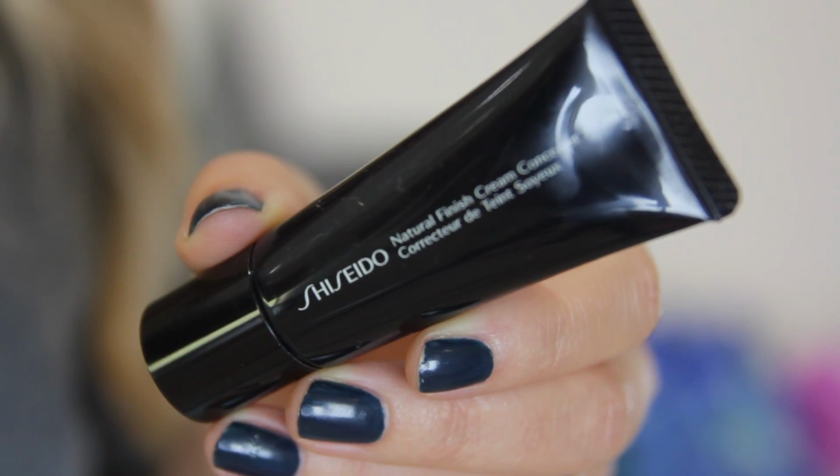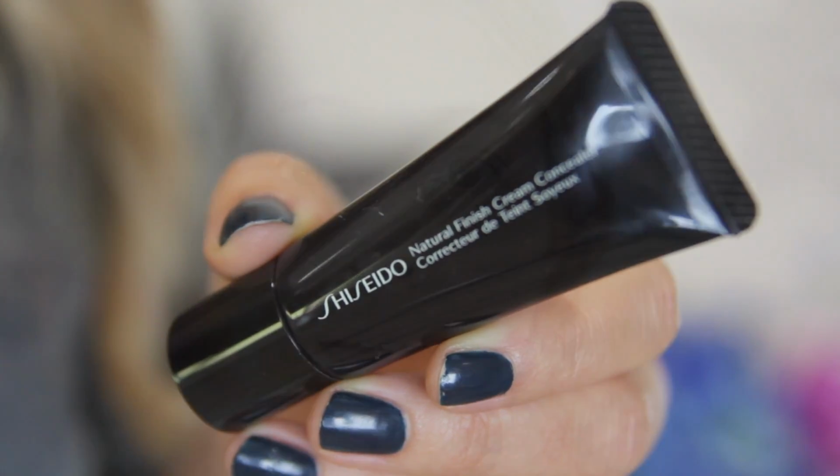Then for concealer, I'm using my Shiseido Natural Finish Cream Concealer on my chin and around my nose and under my eyes and anywhere that has a little bit of discoloration or redness.